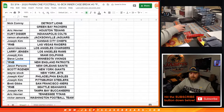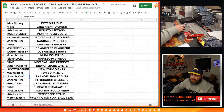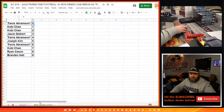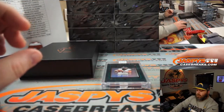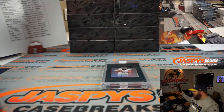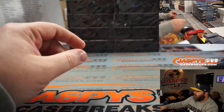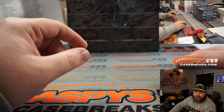So, that Eagles hit, very nice, is for Joseph Kim. Congrats, Joseph. And as you can see, that was the last spot, Mojo spot, that he actually bought right before it went into the random number block. So, there you go. Nice. Congrats, Joseph. Last spot Mojo for Joseph. I'll make sure to reprint the sheet. Actually, I'll do that right now.